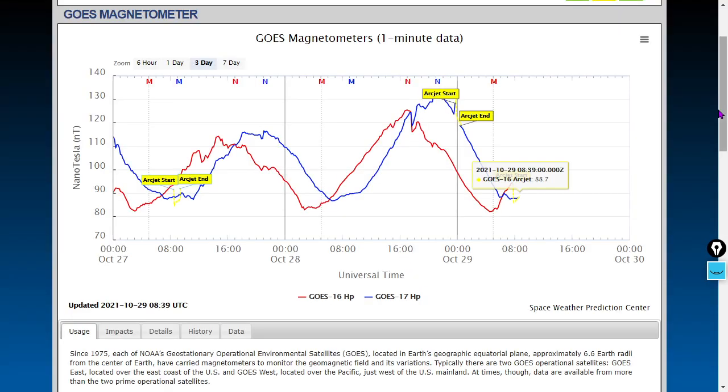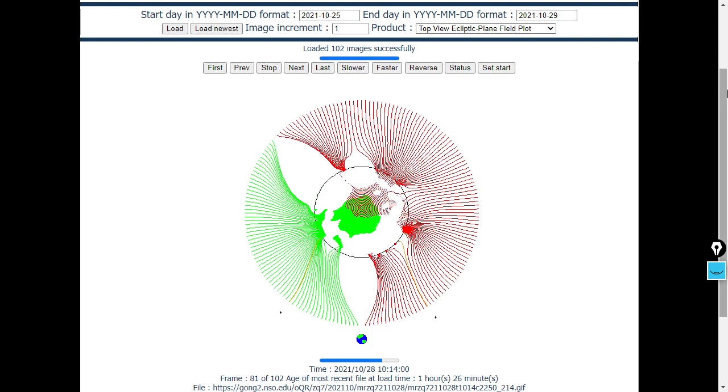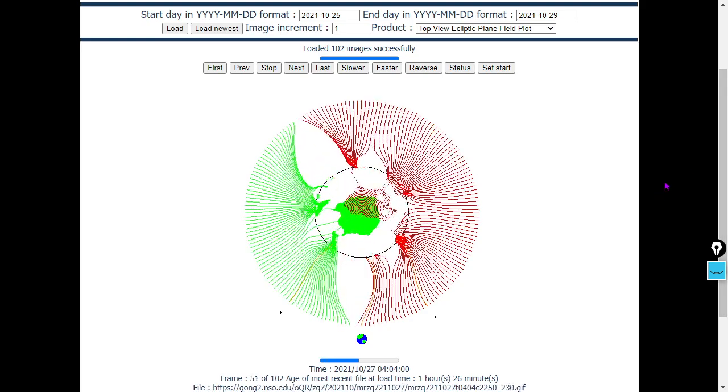It could be unhealthful. So here's the GOES magnetometers over the past 3 days. We're seeing some little higher readings here in the GOES magnetometer data. That's 3 days of information from the GOES 16 and 17. Let's take a look at the ecliptic plane field plot view here. It's the heliospheric current sheet.